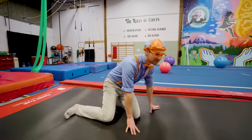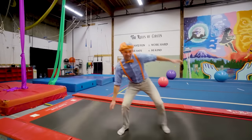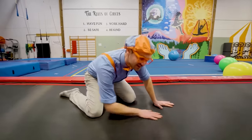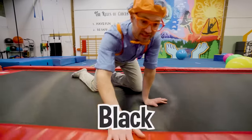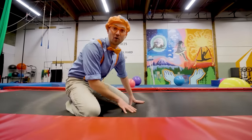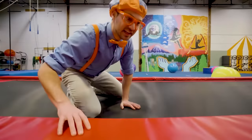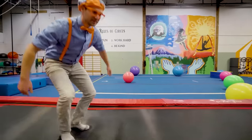Hey, check out what I'm on. Do you know what this is? Yeah, this is a trampoline. Check it out. The bouncy part. What color is this? Yeah, this is the color black. Oh, and look at this. A safety pad, just in case you go off the center, so you don't get hurt. What color is the safety pad? Yeah, it's the color red.